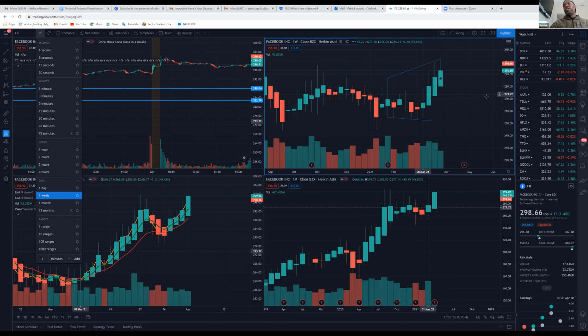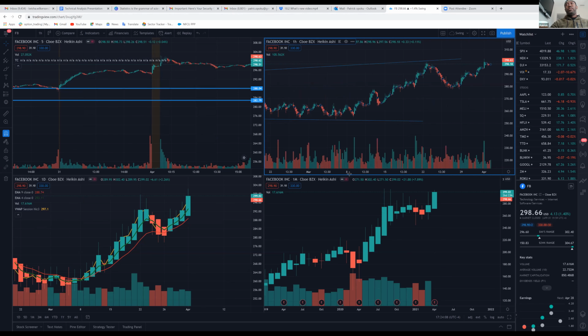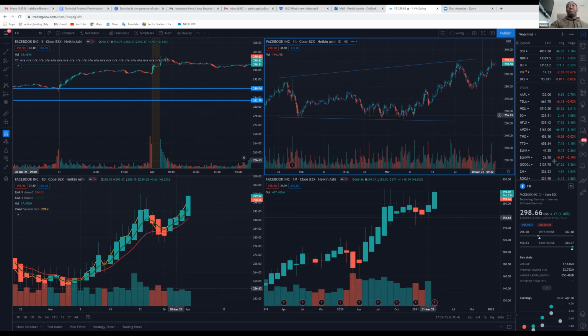So now we have a new broadening formation. If I'm going to enter my trade within the hour, I come down here to the hour, and I'm going to reduce this. See what it did. This is the same trend line that I drew on the weekly. Let me extend it some more. Let me use the magnet.